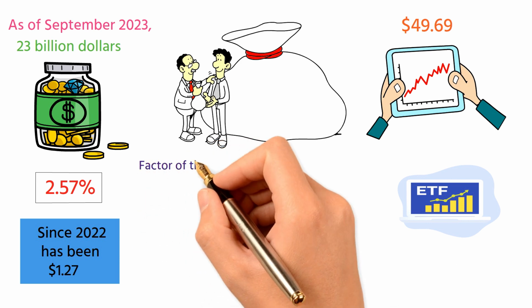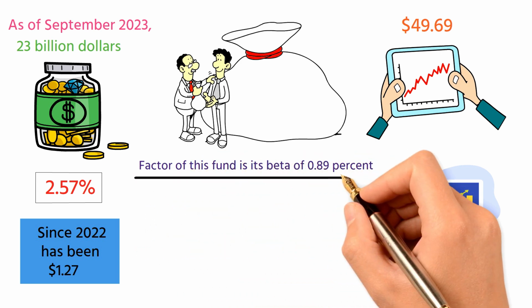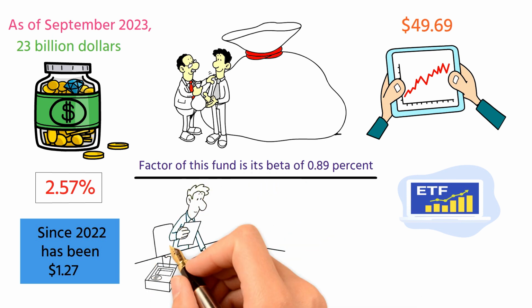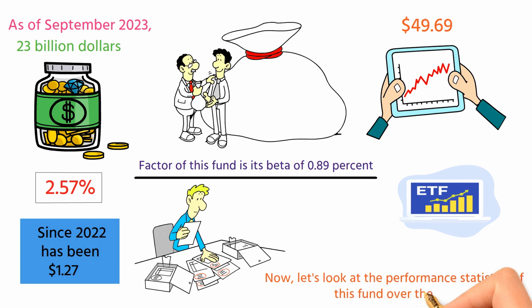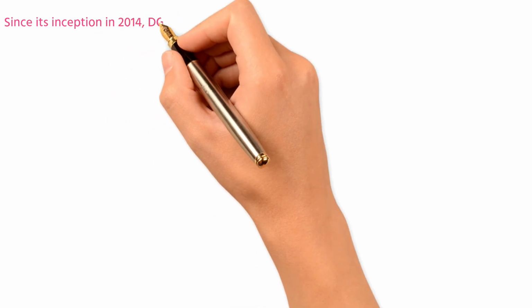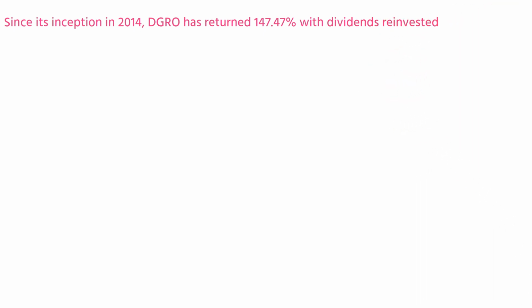Another interesting factor of this fund is its beta of 0.89%, showing it's less volatile than the overall market. If you don't know, a beta value below 1 indicates lower volatility than the overall market, and vice versa. Now, let's look at the performance statistics of this fund over the year. Since its inception in 2014, DGRO has returned 147.47% with dividends reinvested.